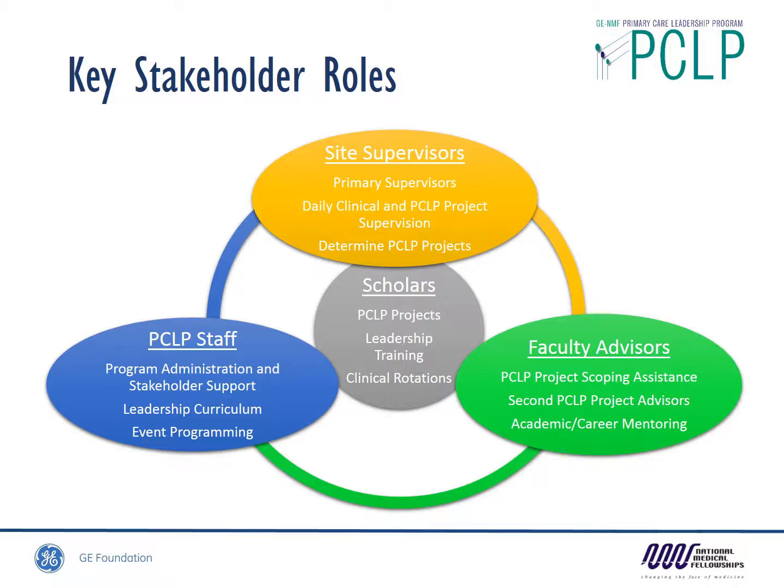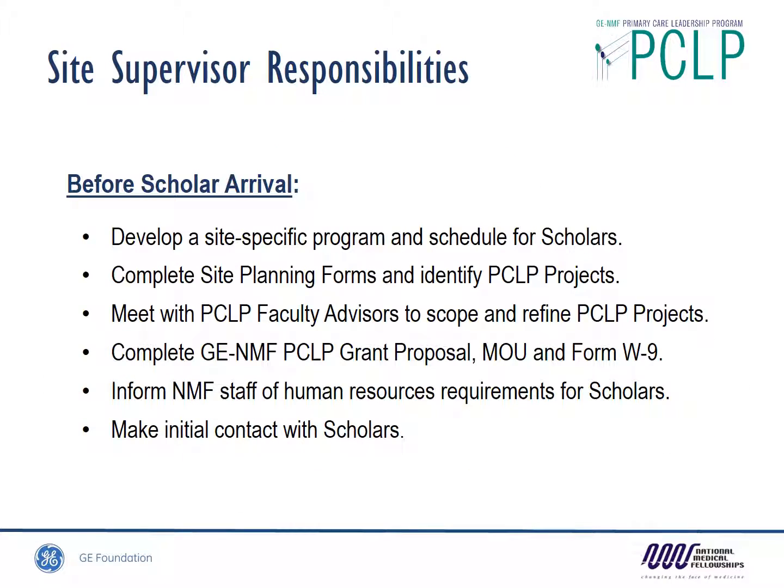Now let's look at the site supervisor role more closely. Before scholars arrive, site supervisors develop a site-specific program and schedule for scholars. This includes identifying a list of potential PCLP project topics for scholars, determining how the clinical component will be structured and executed on site, and developing a general program schedule that outlines how the scholars' time will be spent on site, including making provision for scholars to participate in Friday PCLP webinars, that is, the PCLP Leadership Seminar and a series of professional development seminars hosted by the GE Foundation. These will be held most Fridays between 1 o'clock and 3 o'clock Eastern Daylight Time.